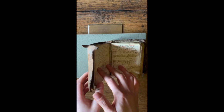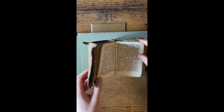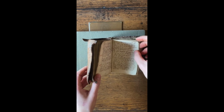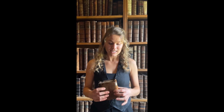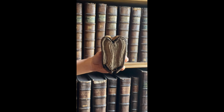And some of its recipes contain ingredients that seem pretty strange to us, so for example, deer's bones, and some are frankly just mythical, like the horn of a unicorn, for example. But in these cases, the recipes were really playful and creative, so cute little jokes for whoever read the book next to stumble across. The tightness of the binding and the aging of the leather has meant that it shrunk into the shape of a heart.